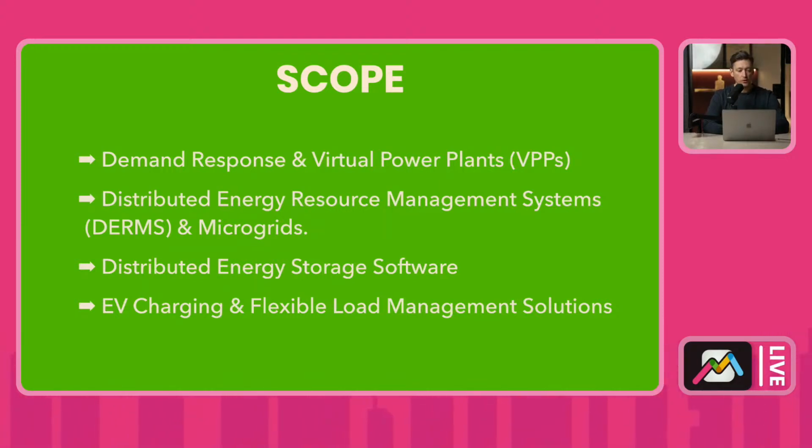First one, demand response and virtual power plants. These allow buildings to reduce or shift energy consumption in response to grid signals. So that helps to stabilize demand during peak times. Second, distributed energy resource management systems and microgrids. And these enable buildings to manage and control on-site renewable generation and storage.